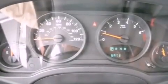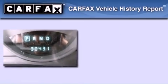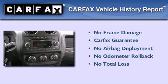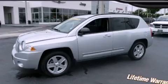With an EPA estimated rating of 28 miles per gallon on the highway, fuel efficiency does not take a backseat. Not to mention that this Jeep qualifies for the Carfax buyback guarantee. This automobile won't last long at this price. Call and arrange a test drive now.